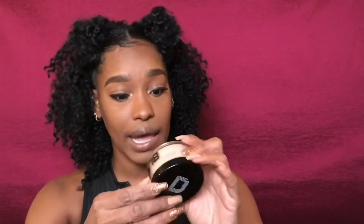Now, this neutral light, I can only imagine what the medium or the deep or the darker colors do for the rest of your face. I definitely got to get my hands on that. But for now, this Black Opal, she might have just taken the cake. Tell me if I'm giving natural beat. Tell me if this is a look that you would wear. Tell me if it's doable. Everything here is pretty much a drugstore. All of it is affordable.